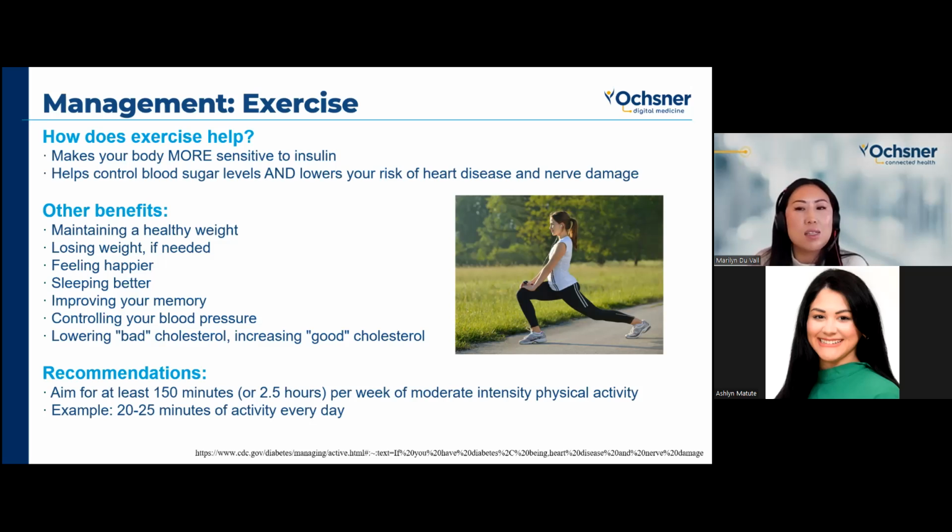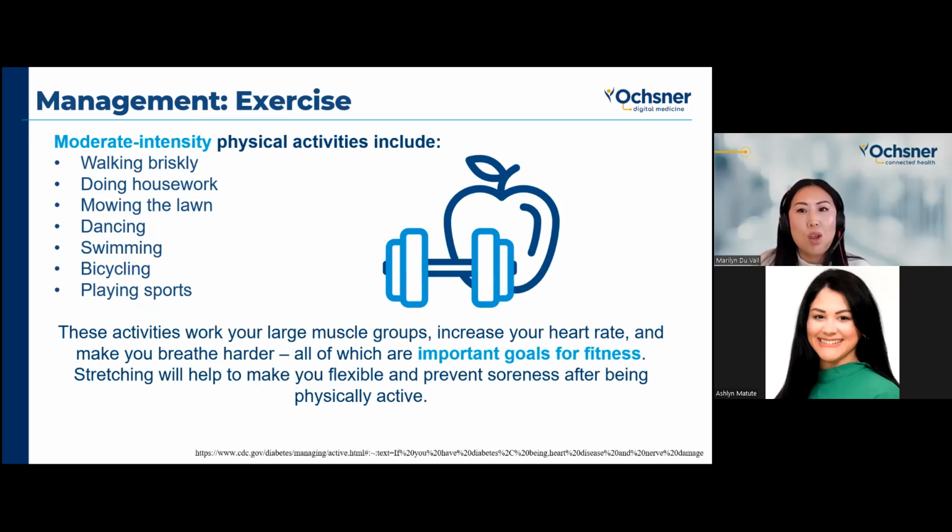So what is considered moderate intensity activity? This includes walking briskly, walking like you have some place to be, doing housework, so scrubbing dishes, vacuuming, that can definitely help break a sweat, mowing the lawn, dancing, playing sports. These activities can all activate your large muscle groups, increase your heart rate, and make you breathe harder, which is all considered important goals for fitness.